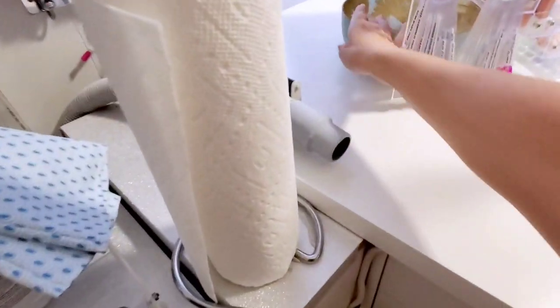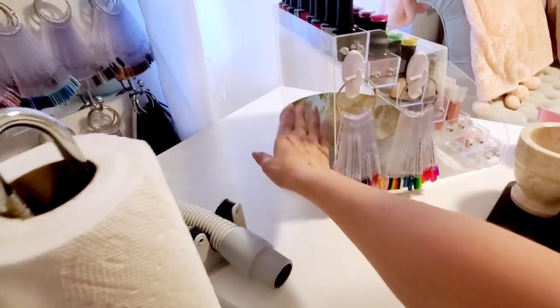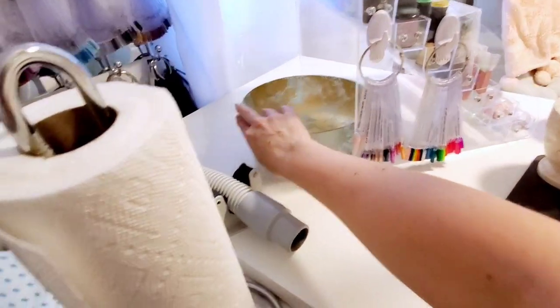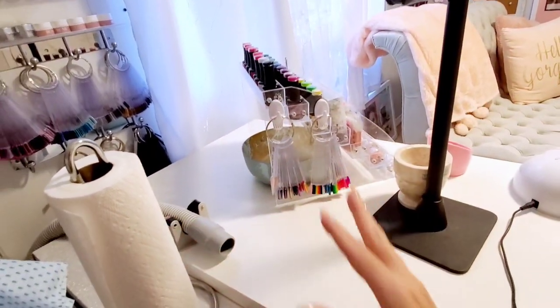I also have this random bowl that sits perfectly behind my 7-tiered rack here, and this is just kind of my put away bowl. If I don't have time to put things away, I just throw everything in there, and then at the end of the day I will put everything away.